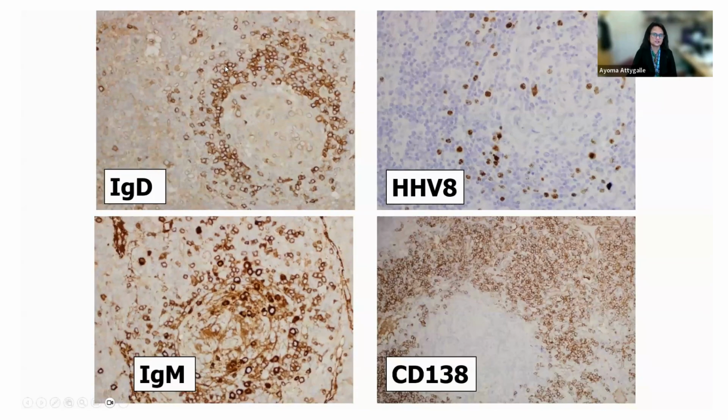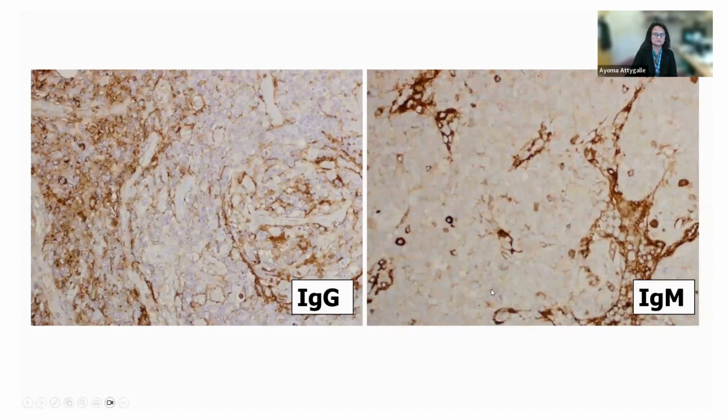If you look at the follicle, the IgD highlights the mantle zone cells, and HHV8, this is the LANA antibody, is highlighting your cells here, which are HHV8 positive. These are plasmablasts. They are called plasmablasts purely because they have a lot of immunoglobulin, and they are IgM expressing. They are not CD138 positive. What is positive for CD138 is the interfollicular plasma cells that we saw. The interfollicular plasma cells express IgG, and they're negative for IgM.